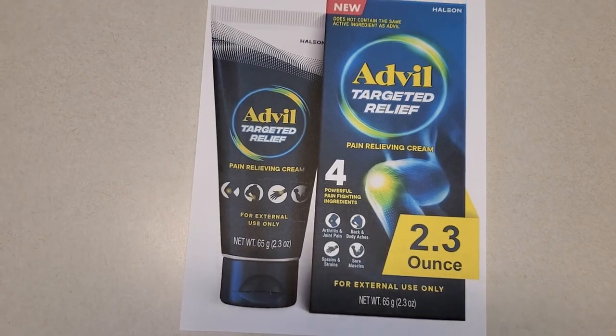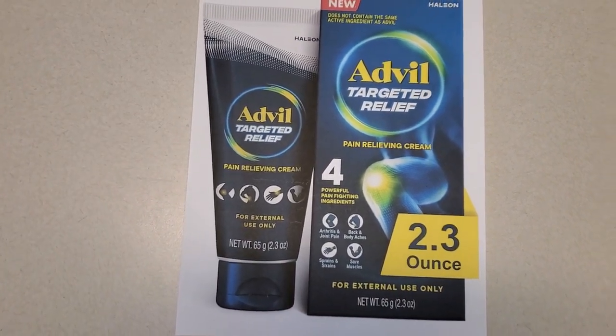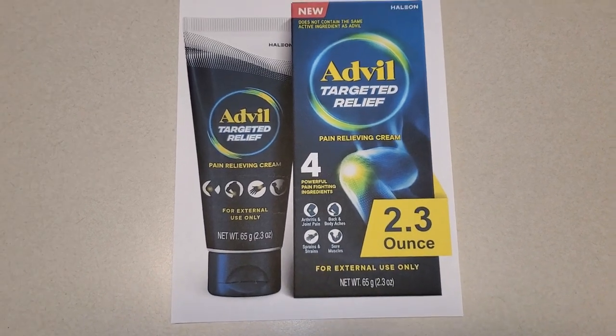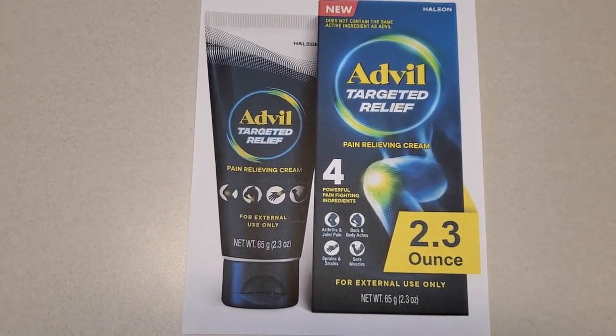So in the case of this product, it has 4 active ingredients, which actually is pretty impressive. There's not too many of these floating around. Some of them have 3. I haven't seen too many with 4 active ingredients.